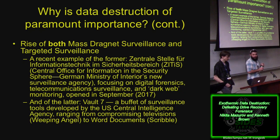These things exist to help monitor and can compromise a lot of different things. For example, they can use your TVs in your house to listen in on what you're doing and see what you're watching and whatnot. And then also Word documents with the Scribble malware. So, yeah.